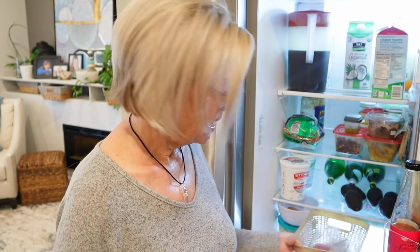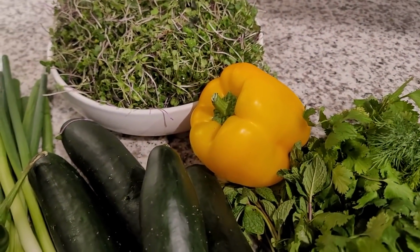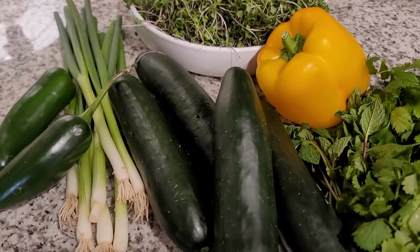Down on this shelf right here, this is my salad bucket. This is where I keep all my vegetables that I'm working with throughout the week. Cucumbers and bell peppers and onion, whatever I'm using to make my salads, I just throw it into this bucket. So if I want to put a salad together really, really easy, I just slide this bucket out and everything that I have for salad vegetables is all right here waiting for me.